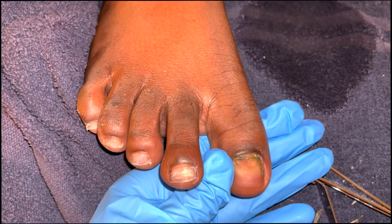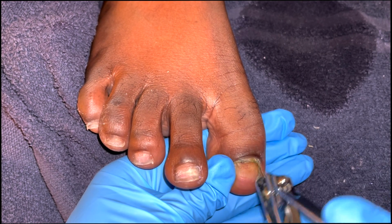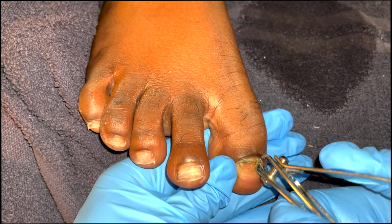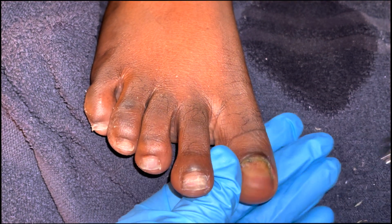And this is why I'm here to educate. And like I said, I wish there was a better end result than this, and unfortunately this is the best that I could give her. There is nothing that I could do for her currently that is going to make this magically grow back. I'm not putting any acrylic on this because there's nothing for the acrylic to stick to.